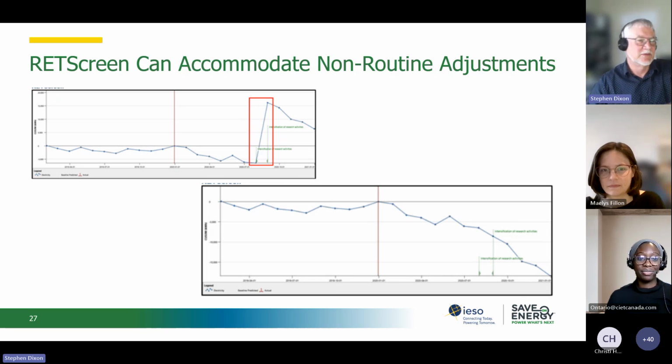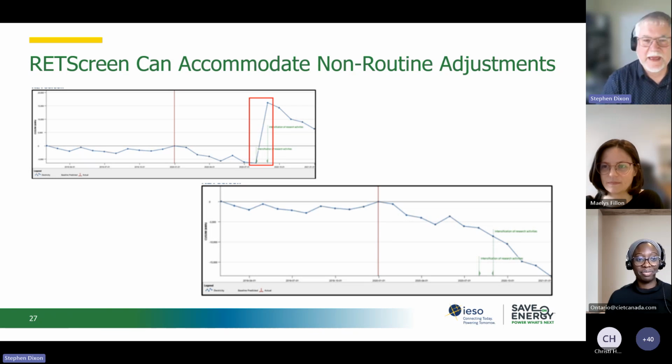Now, in this case, this was actually RETScreen's labs or offices down near Montreal. And there was an event that took place, a piece of research that consumed significantly more energy for 1 month. And we were able to adjust that out and show the savings for the project that took place back here at the end of the baseline period. So RETScreen has all the tools needed to even do non-routine adjustments. And there's about 5 different ways to do it. So if you're into that, have a look at it.